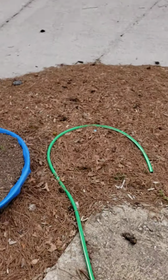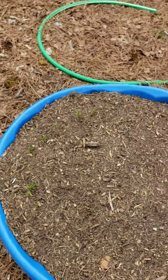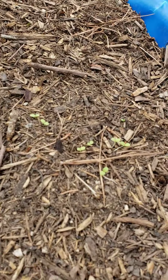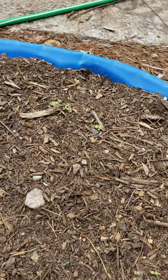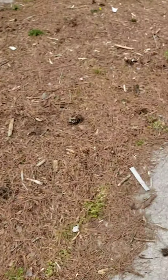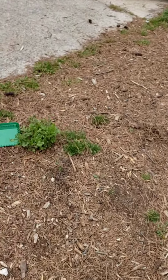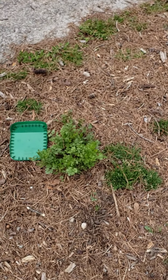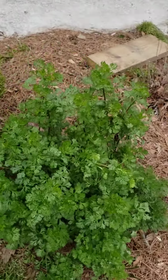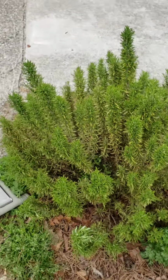And then in here I got Acadia spinach growing right here. More Acadia spinach, and this is the Super Jericho head lettuce just starting to come up. And here we have a bunch of what I call volunteer cilantro plants, also known as coriander. And then that's a rosemary plant.